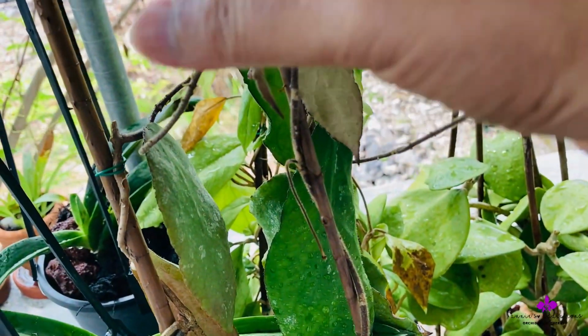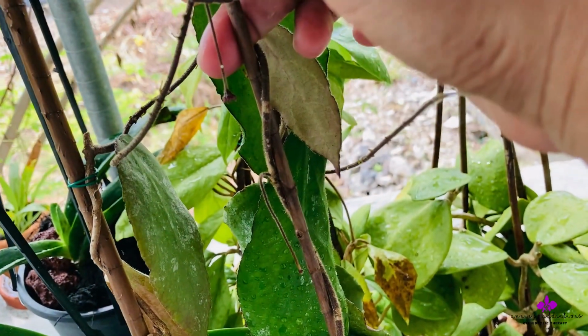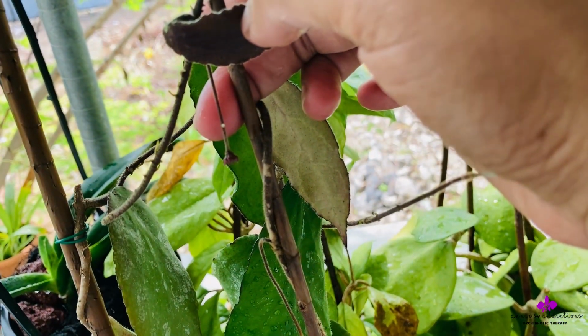I'll show you my undulata, guys. If the camera focuses, see how this is going to bloom now.